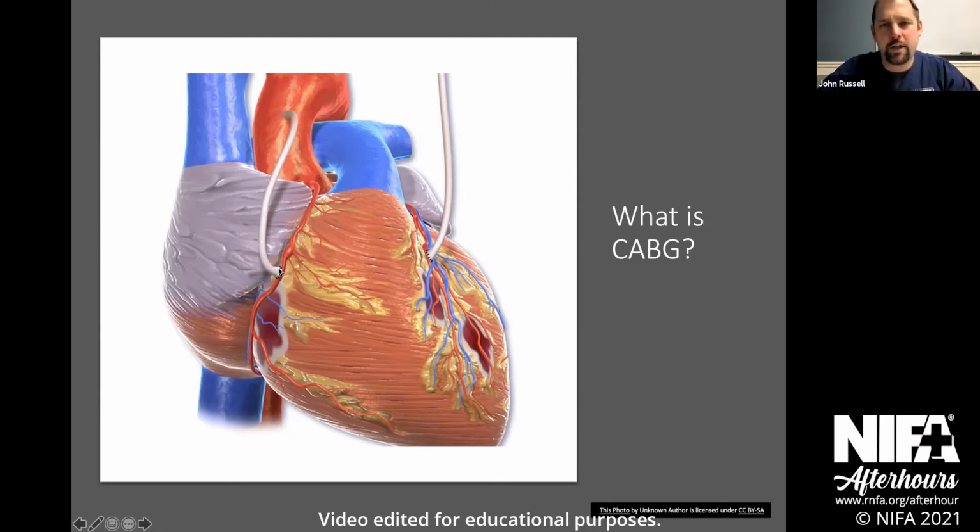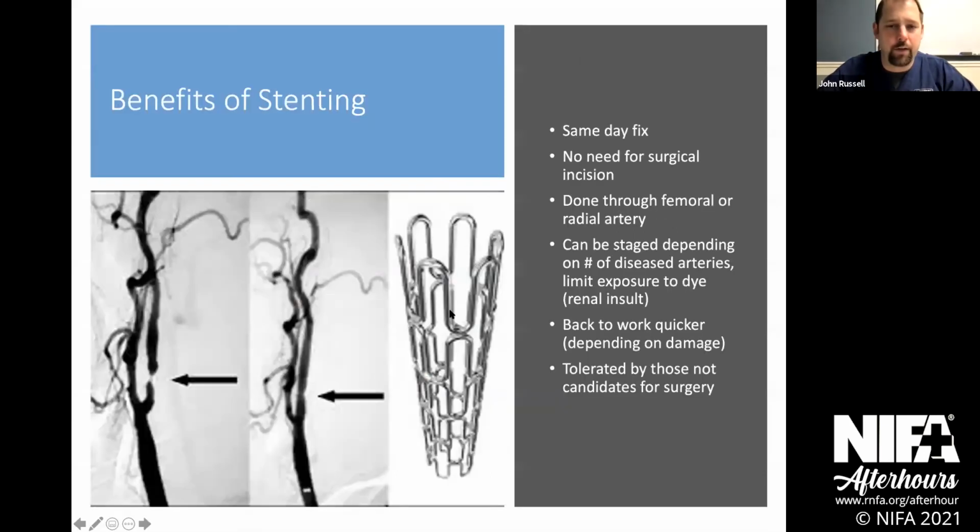So it's a combination of whatever they need, but certainly for an isolated coronary artery bypass grafting, it is usually going to be a combination of the artery for the left side, and then a graft on the right or other branches of the left too. So really benefits of stenting, if you can imagine, the patient comes in, they go out the same day, it's a same day fix.